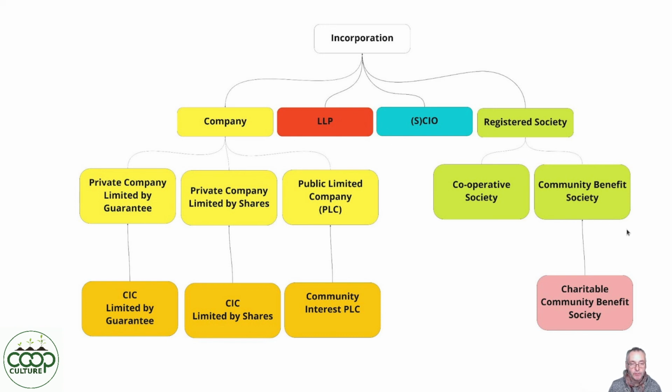And then finally, to complete the family, I mentioned that before CIOs, to be an incorporated charity, you set up a private company limited by guarantee and then registered with the Charity Commission. Not strictly true, because there was also the option to create a charitable version of a community benefit society. So if it meets certain criteria, a community benefit society can register as a charity. However, it doesn't register with the Charity Commission. In England, it registers with HMRC, so it's a charitable status granted by HM Revenue and Customs, and it's slightly different in the other devolved nations as well. So that's about as complicated as it gets.